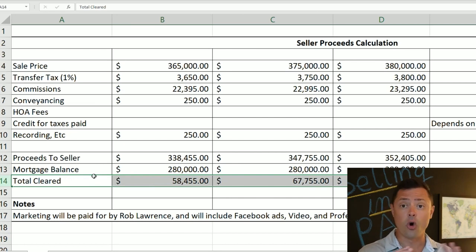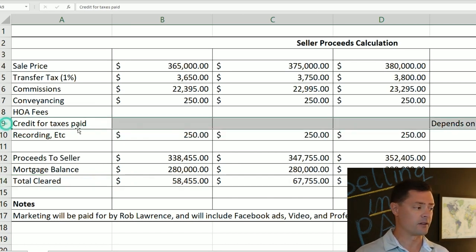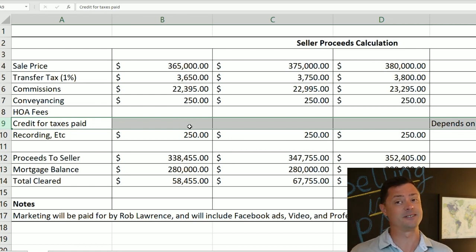Again, it's not a total everything possible. I talked about the credit for the taxes paid, by the way, also in here. So if you've got prorated taxes, you look at your taxes and how many months you have left until you have to pay them again, and you can put that in.